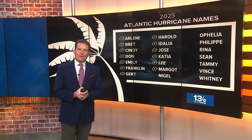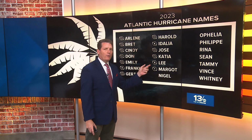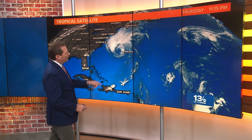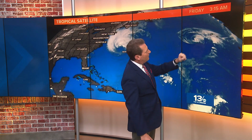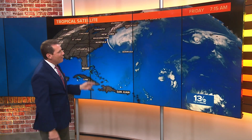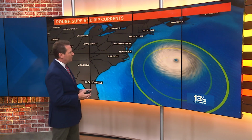Want to update you on the tropics, and as you can see, we are burning through some names. Lee and Margot are out there right now, and we could see Nigel forming pretty quickly here. Let's take a look. There's Lee, and the center is now racing along off to the north. We have Margot way out here in the north central Atlantic. Then we've got another cluster of storms just behind that 13 News Now logo. That could become Nigel if things come together, and the Hurricane Center believes they will.